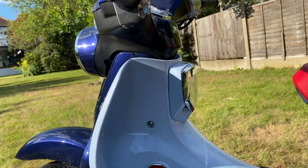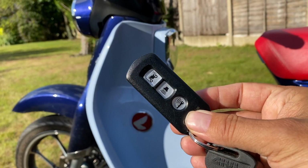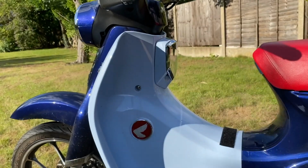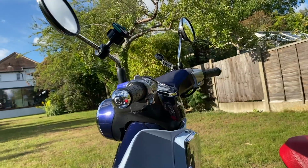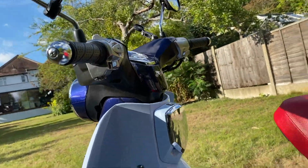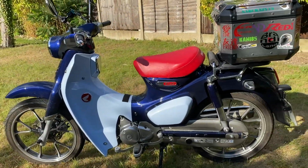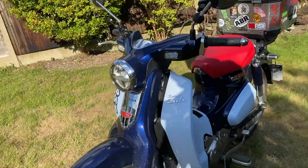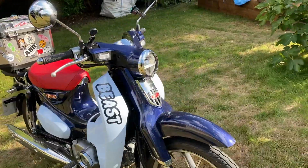Let me show you the key. There we go. So you can arm it and disarm it, but if you totally turn it off so you can hide a fob or your keys on the bike, then the insurance probably won't pay out because it's not armed, is it? So that's a problem. And also, if you're camping, your key's got to be far enough away from the bike so the person outside your tent doesn't just steal your bike. So that's the problem I've got with the electronic ignition.